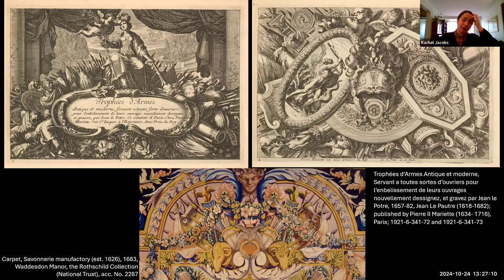I wanted to pair these heavy, wonderful trophies with a detail from a Savonnerie carpet at Wadsden Manor, which was produced in 1683 as one of the 93 carpets commissioned by Louis XIV for the Long Gallery at the Louvre. You can see a very similar trophy there.